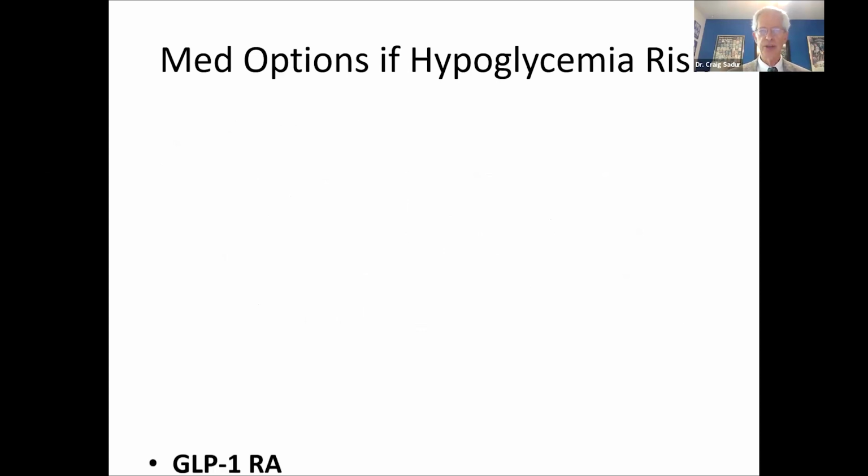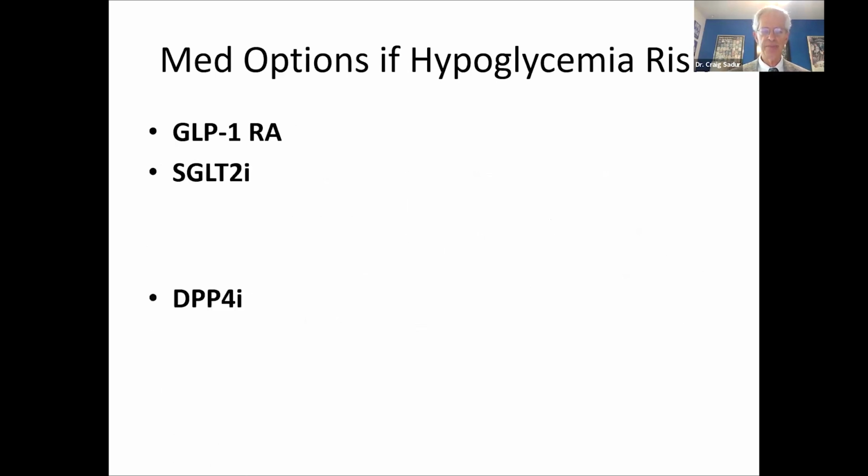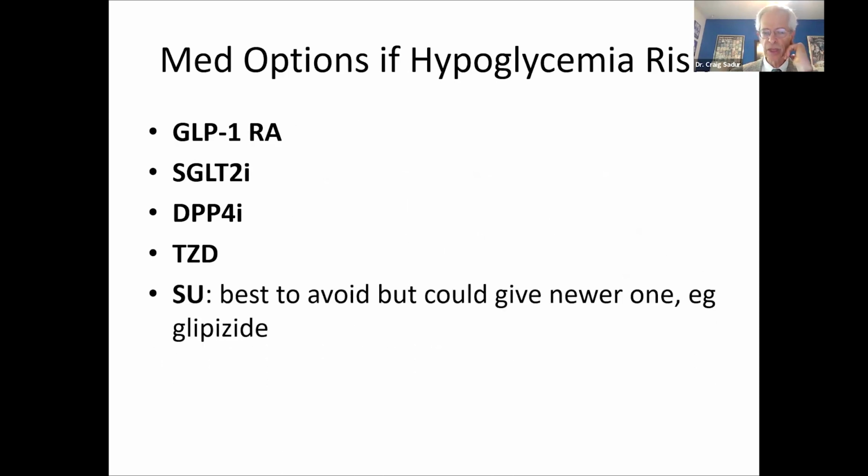So we've got options. A GLP-1 receptor agonist, an SGLT2 inhibitor. We don't expect hypoglycemia with them. A DPP-4 inhibitor, we don't really talk about as much because there's no data that they help the cardiorenal complications, but in terms of hypoglycemia, we're not expecting it with them. Thiazolidinediones like pioglitazone, we don't expect hypoglycemia. Sulfonylureas, we do worry about hypoglycemia, and if you can avoid them, that's fine.